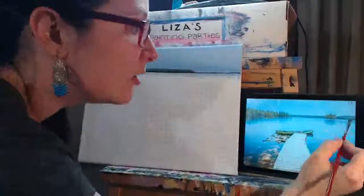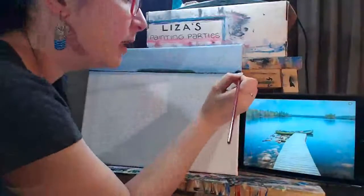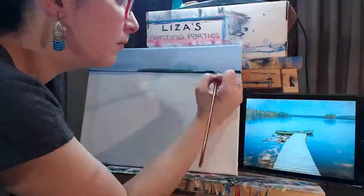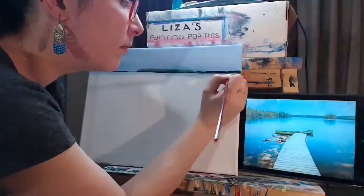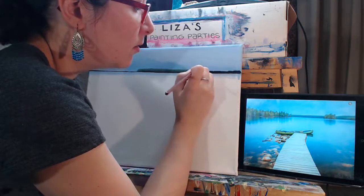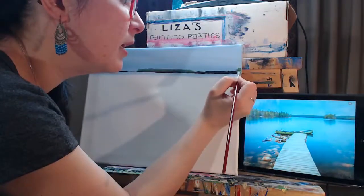Okay. So I'm going to continue. I want to put more across the back here because it looks like this piece of land is sticking out in front of this horizon line, so I'm going to do that as well. I'm going to continue on and put a little bit of black happening. Just try to make that nice. Okay. And then I'll do the same thing. I'll put green again on top here, and this side's going to be a little bit higher.